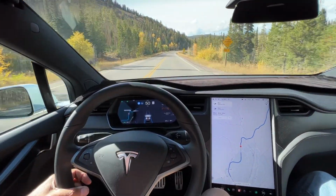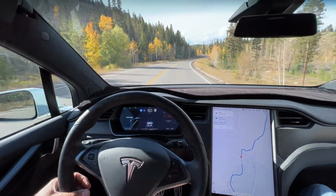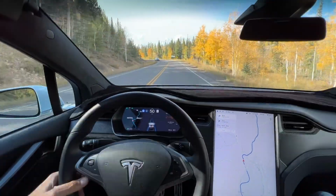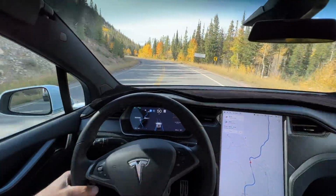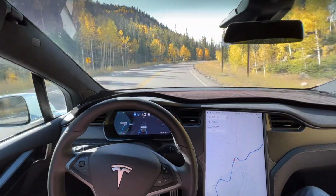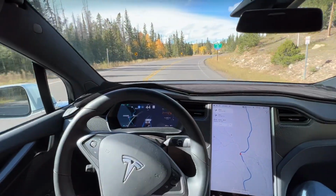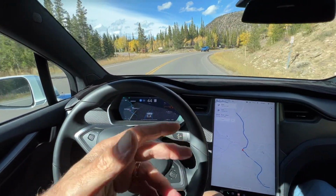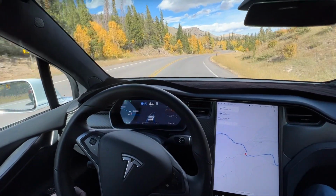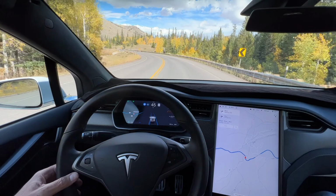Now, coming up, we have what looks like a 110-degree turn, maybe more. We're still on Autopilot. We'll see how this happens. The car will slow down when it thinks it needs to, like now. My hand's here, I'm not driving. The other hand's holding the camera. That was over a 110-degree turn.